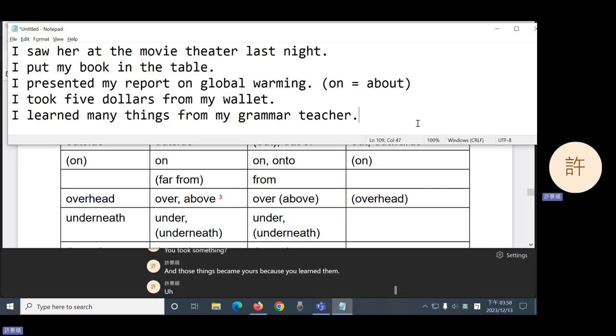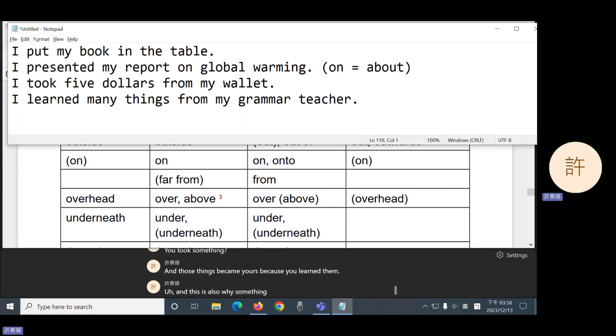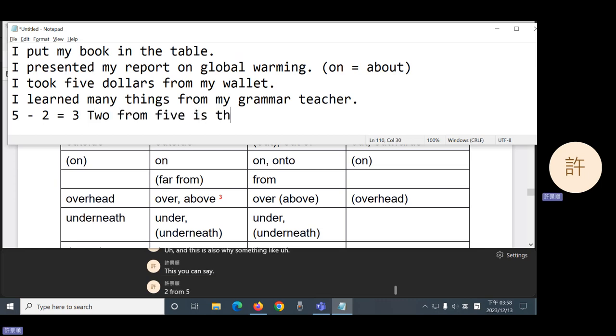And this is also why something like this, you can say 2 from 5 is 3, because you are taking two away from five.